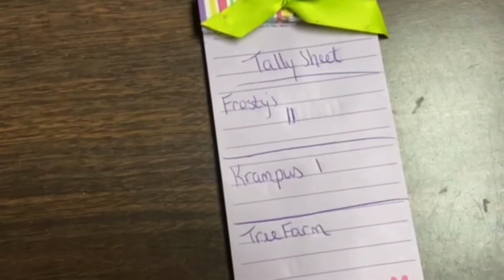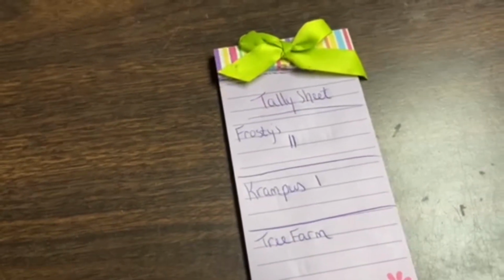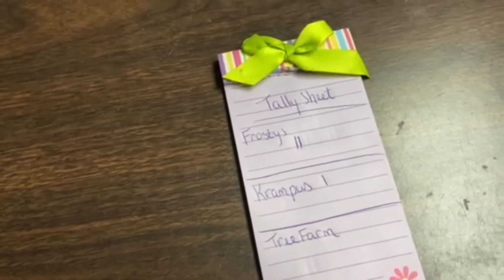Okay, so that's what I got to do tonight. And there's where we stand tonight. We've got two Frosties, one Grampus, and no tree farms. But this tally sheet will continue on for Wednesday. But that's what we have tonight, and I will continue it tomorrow.